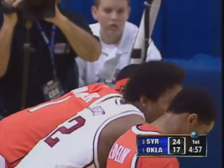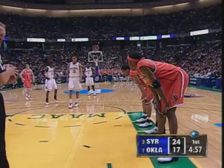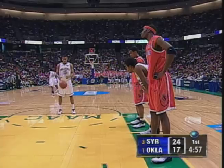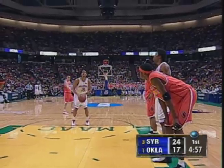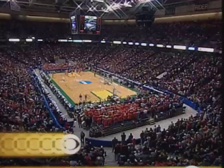Syracuse fouls, two on Hakeem Warwick. So Hakeem Warwick picks up his second. He fouled out on Friday versus Auburn after scoring 15 points. D'Angelo Alexander misses the first.